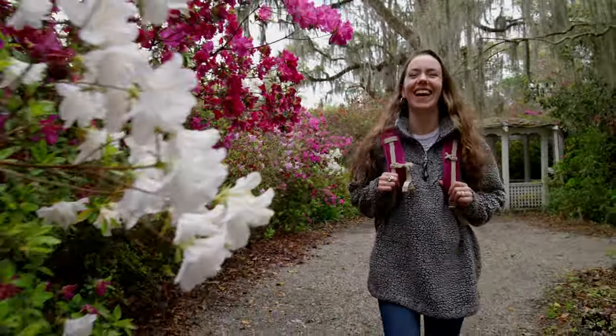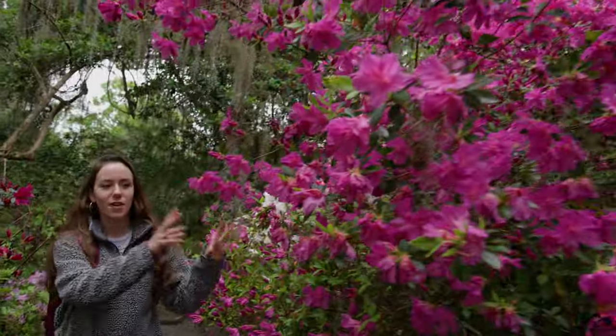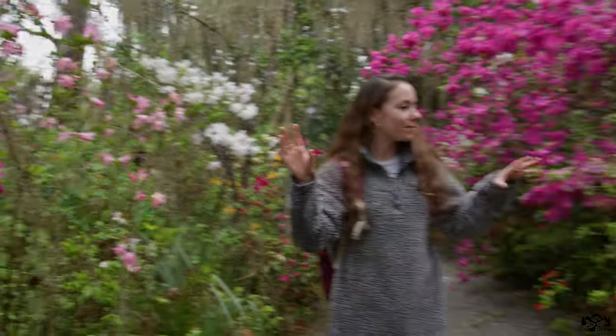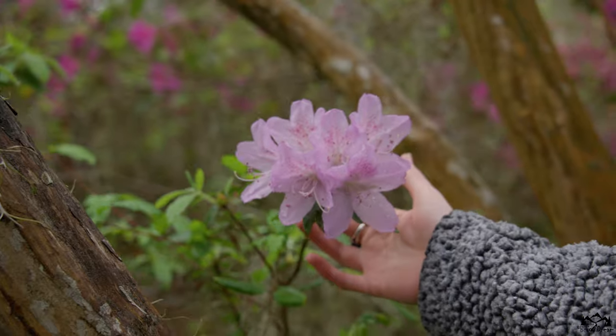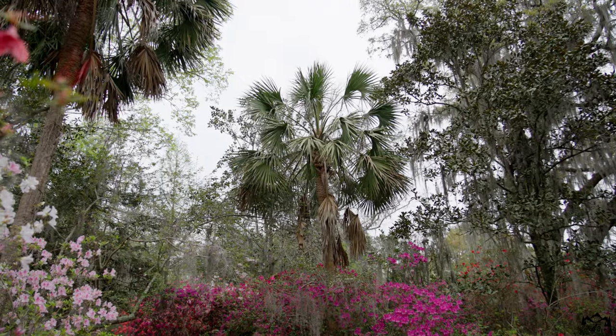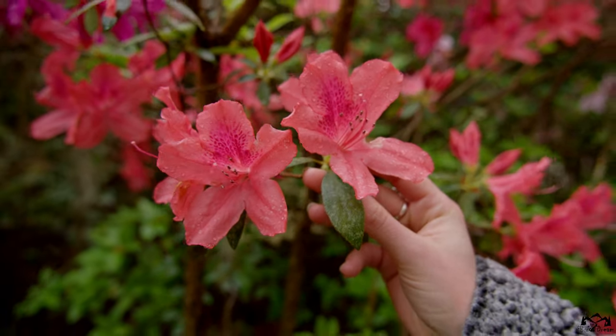No, I'm just kidding. They don't just put a bunch of the same color. They put these beautiful magenta colored, these white, these pink, these coral color, lavender colored. Look how gorgeous those are. And also these palm trees. I think these ones are my favorite. These coral ones with like the hot pink.